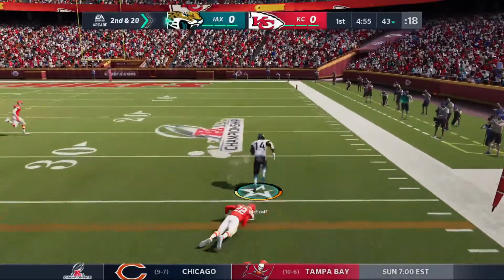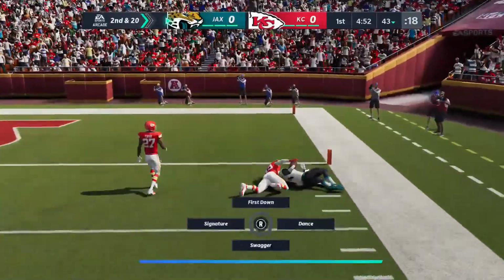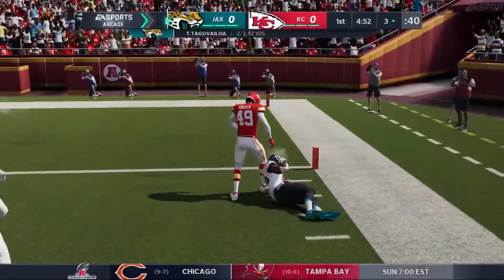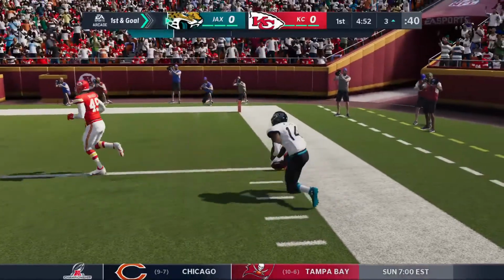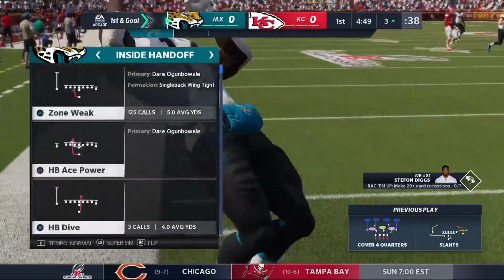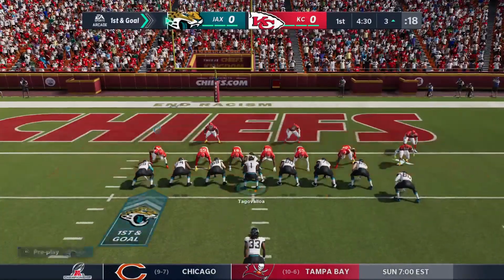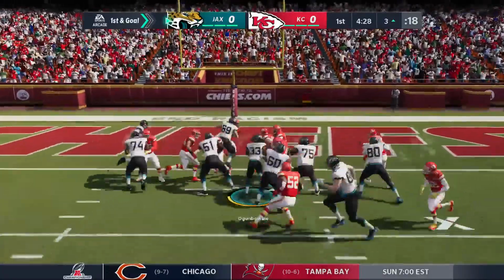Catch is made by Metcalf, and he takes it all the way down to the 3. It's a big play for the Jaguars. 54 yards. Jacksonville. It's first and goal. A chance for the first points of this AFC title bout.